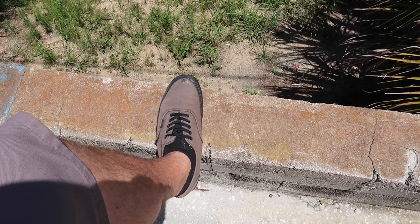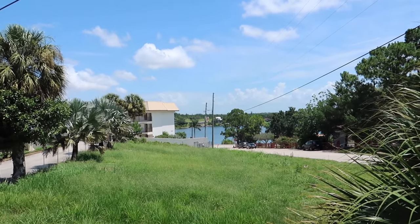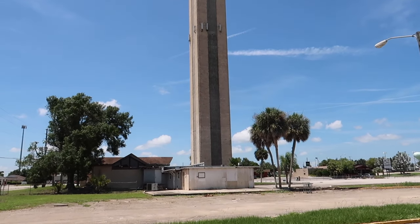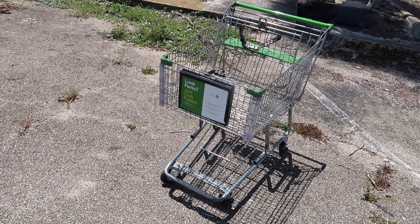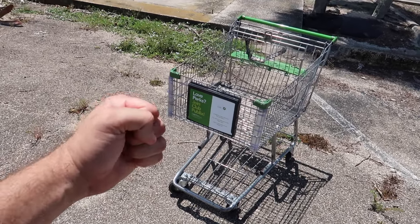Look up there. Came over to the far end of this parking lot, looking out beyond a lake down there. Many lakes in this area. Came over to get another view of the tower, which is right behind me. Right there. Look at that. And someone forgot to return their cart to the return cart spot at Publix. Oh, that drives me bananas.